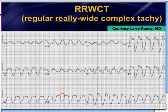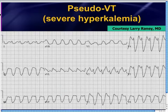And when you see these really wide QRS complexes in these tachycardias, I really think that you need to think about tox and metabolic causes, and that's exactly what this patient has. This patient had severe hyperkalemia. I don't remember the exact number, but I think it was up in the 8s, as Larry had told me. 8.0.